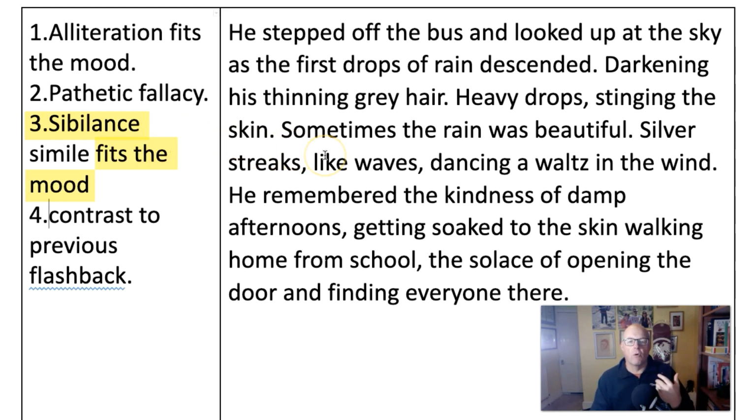Then we have a contrast, which reminds us of the previous flashback when he was catching the fish. "Sometimes the rain was beautiful. Silver streaks," remember the fish was silver? "Like waves," which brings us back to the sea in his flashback, "dancing a waltz in the wind." Fantastic alliteration with the waltz and the wind, peaceful sound, which again works with a contrast to the mood that he's feeling now in the rain getting off the bus.